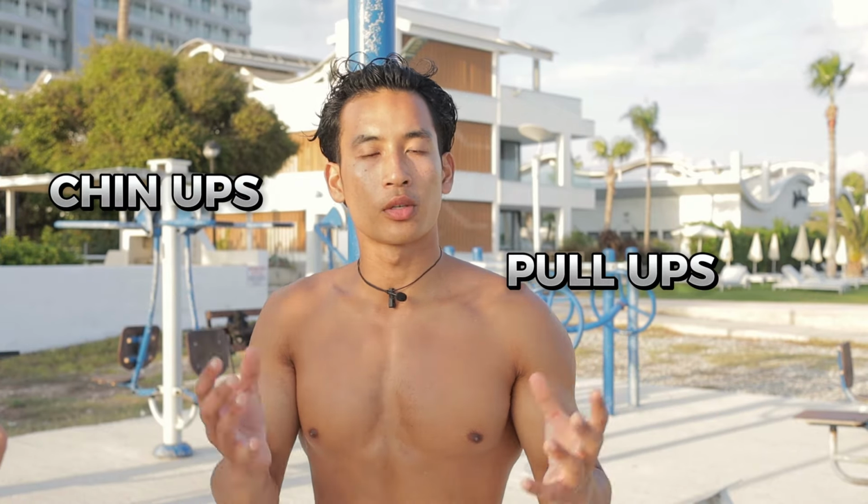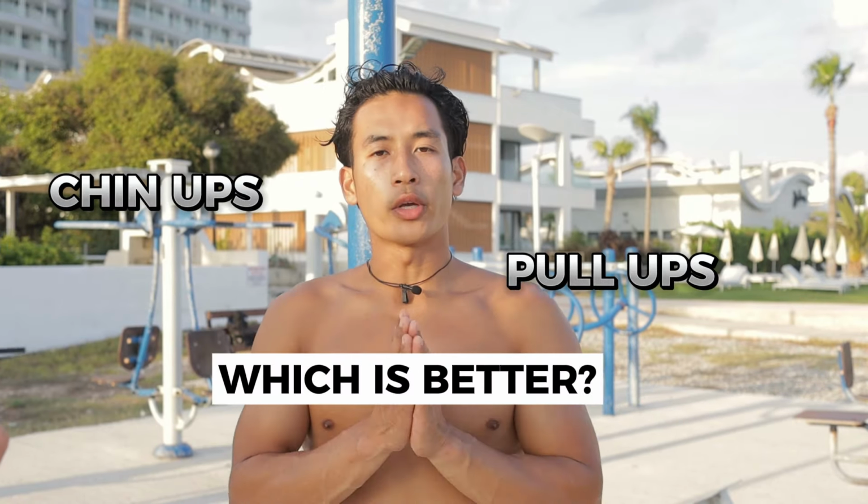So the final conclusion, pull-ups versus chin-ups, which is better? Well, it really depends on your goals. Are you looking to grow bigger biceps, or are you looking to grow your back? Are you looking to be able to learn the muscle up, or are you looking to train for an athletic physique? Personally for me, I like to do pull-ups.